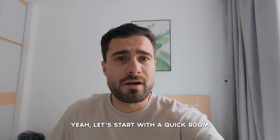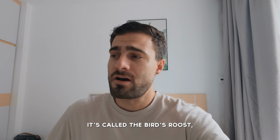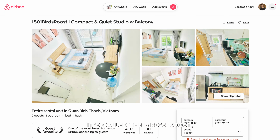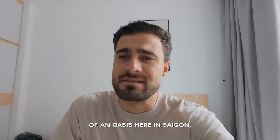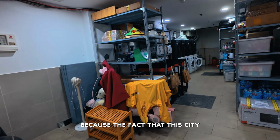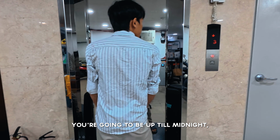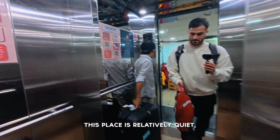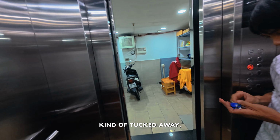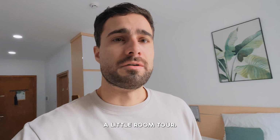Let's start with a quick room tour of this beautiful little Airbnb. It's called the Bird's Roost, and it truly is like a little bit of an oasis here in Saigon, because this city never sleeps, you're gonna be up till midnight, 1 o'clock in the morning, just due to the road noise. This place is relatively quiet, kind of tucked away, and we're going to talk about it. So let me give you guys a little room tour.